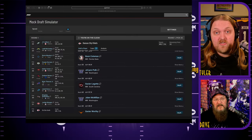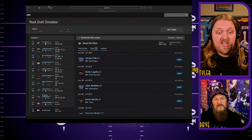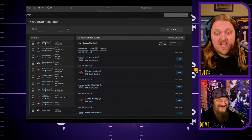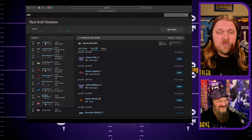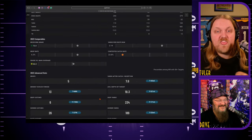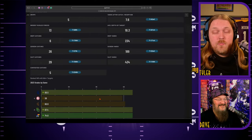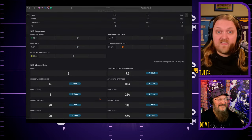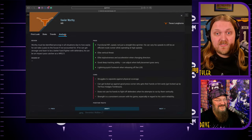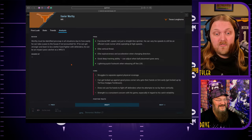And we're going to take Texas wide receiver Xavier Worthy for the Kansas City Chiefs. I think Worthy is worthy of a late first round pick. He got a very high second, but he's also fast. You can do some of the stuff you do with Tyreek Hill. He is not Tyreek Hill. He's not thick enough. He's not strong enough, but damn, is he fast. And if guys can't get to him, it doesn't matter if he can break tackles. He's just going to make you miss in the open field.